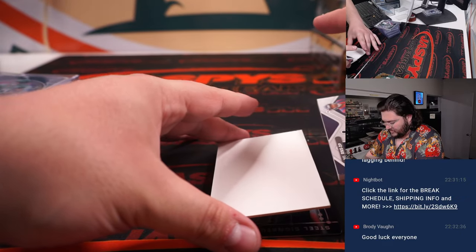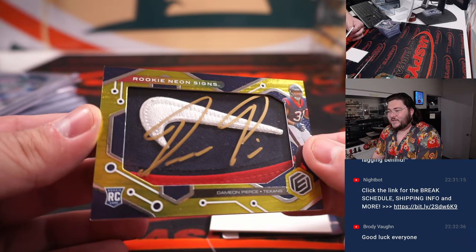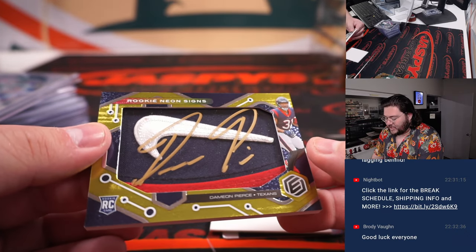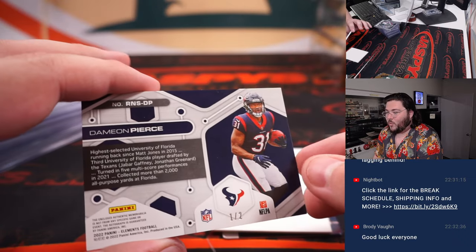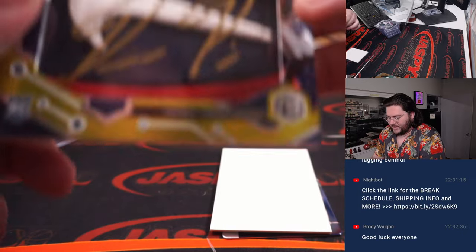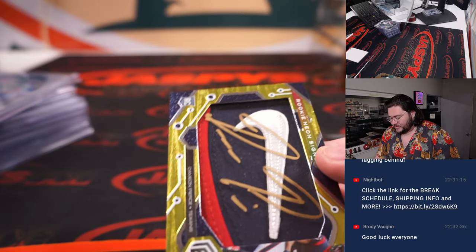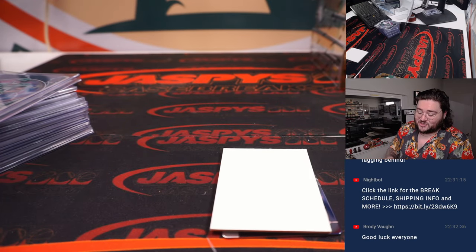Another thickie here. Wow, look at that. Damian Pierce, rookie Neon Signs with a swoosh upside down. 1 out of 2. Whew. That is a sweet one right there. Damian Pierce, rookie for the Texans. That's going to Nathan G. Nice box for Nathan here. Congrats, man.